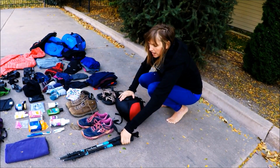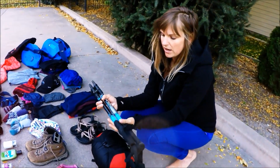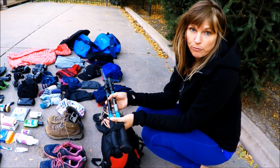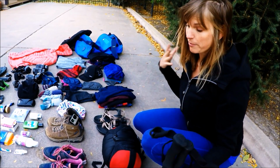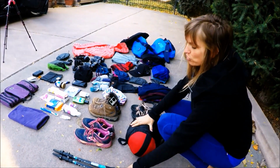And then I'm not totally positive that I'm going to bring these trekking poles yet, but if you have knee issues at all, these are a great thing to help with. They help distribute the weight evenly between your upper body and your lower body as you're hiking, and they collapse, so you can always just throw them in your pack if you decide you don't want to use them one day.